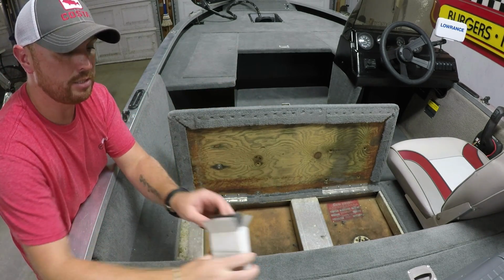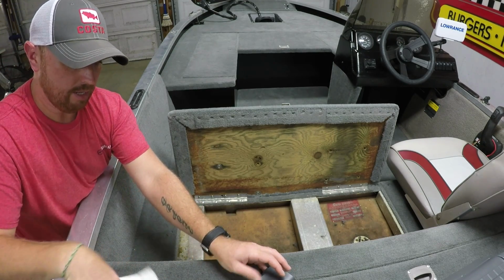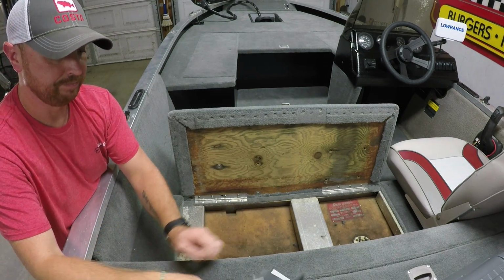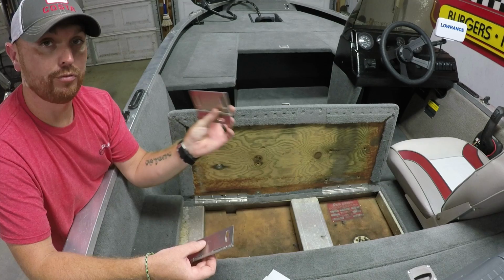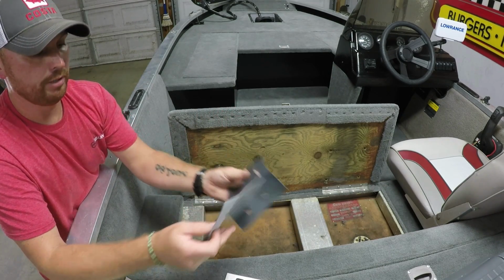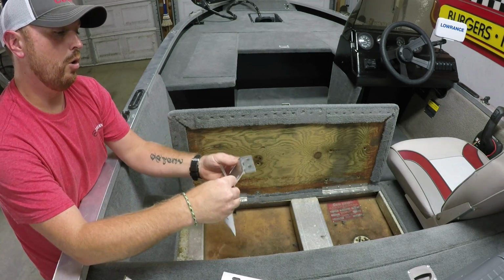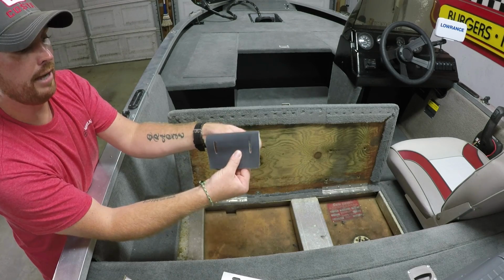Well, bassboatseats.com takes note of that, and they send all the hardware: stainless steel screws, aluminum hinges that mount directly to the bottom of the front of your boat seats, and matching fabric. This fabric is already pre-cut to go over the hinges that they send you, and they match your seats.